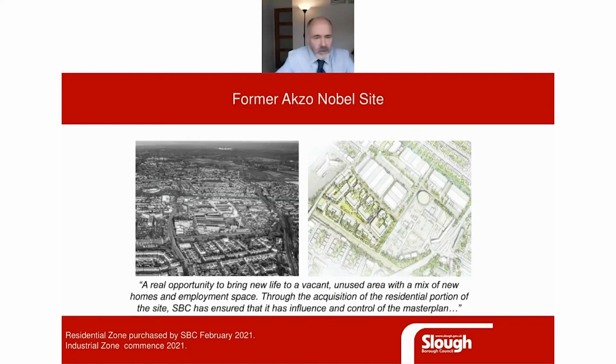The last slide I'm going to show you is our most recent acquisition. The former Akzo Nobel site. Akzo Nobel sold the site to Panattoni, who secured outline planning permission last year for the entire site. The northern part of it is being developed for data centres, but the council purchased the southern part of the site, and we'll be submitting a planning application early next year for a scheme which we hope will include up to 1,000 new residential properties.